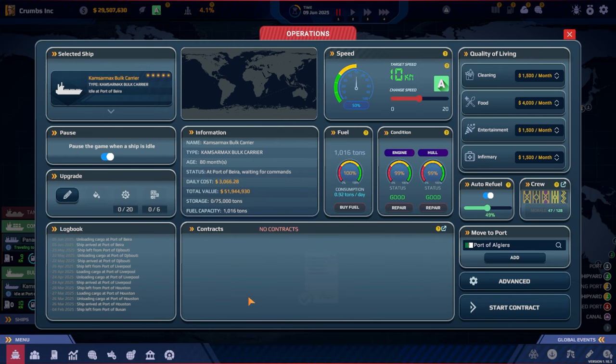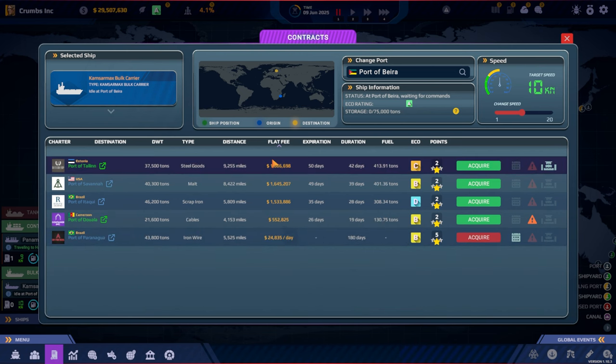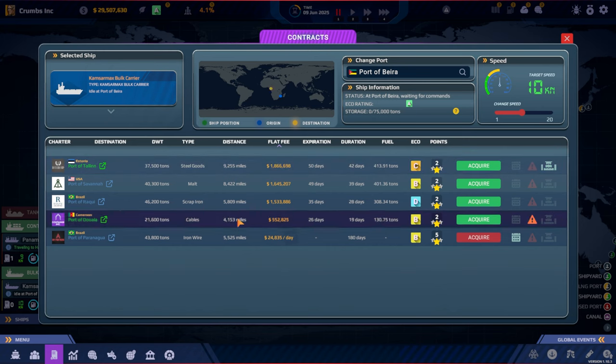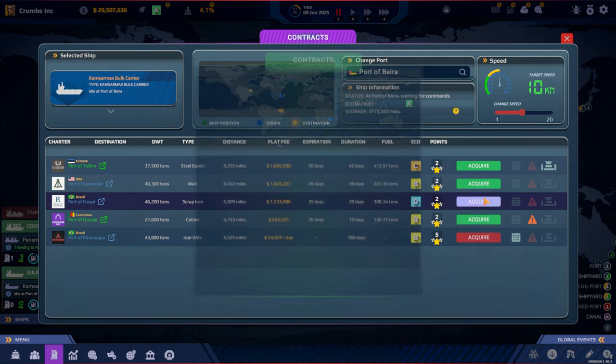So where should we go? So we got the flat fee. But we also need to combine that with the distance traveled. So this is half the distance from this one, but it's almost as much money, right? So I think we're gonna go to Brazil here. We got two Brazilian, but we can't acquire that one. So let's go with this one.